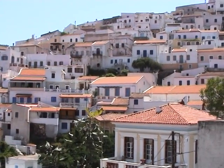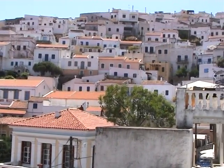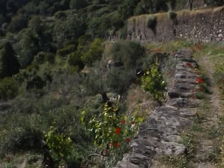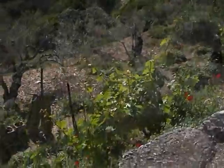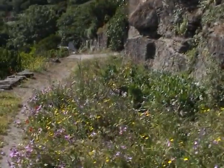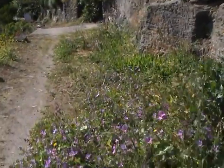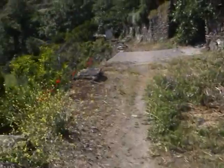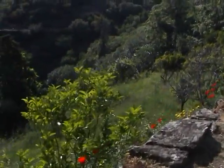Iulida, Kea's capital, is the starting point for a scenic path that takes us to the Exocanali region. The route is enchanting. Everywhere, left and right, poppies run riot. It is like walking on a red carpet. The purple mallows are also strong contenders for a place in this interesting landscape. The hiker's glance is taken by the well-cared-for orchards with almond and walnut trees.